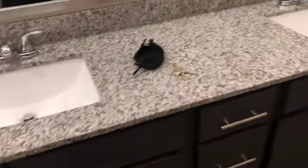I don't really know what this is called. I don't know. Granite? I'm sure. I don't love granite. I like quartz, but it'll do, you know. So yeah, that is essentially it for the apartment tour.